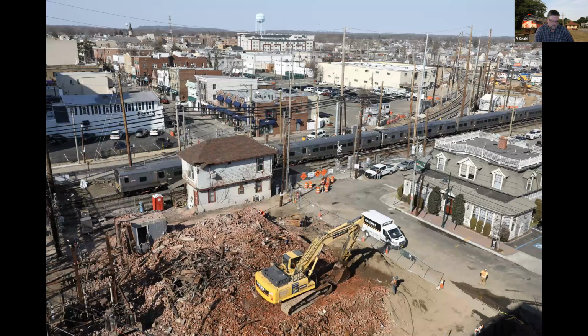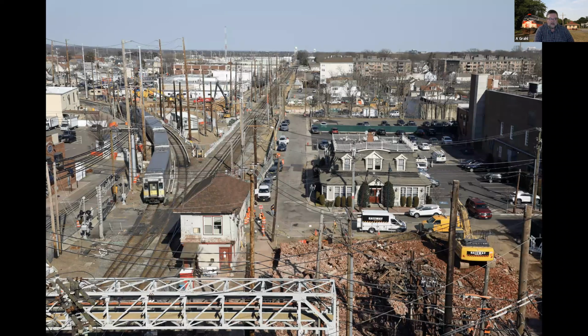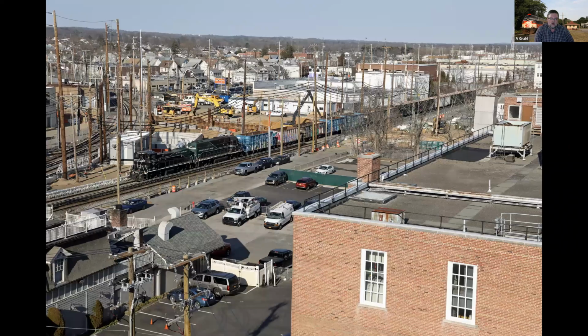An M7 crossing Main Street. That crossing has been closed also. If you look at the tracks there, you'd never know there was a crossing. The substation in this view had just been knocked down. Another view here of an Oyster Bay train heading west, passing the tower. Again, substation just knocked down. And there's that famous RS-41, which we always seem to find in the afternoon, heading west.